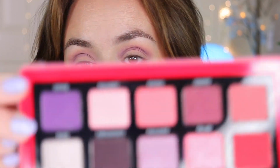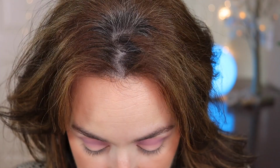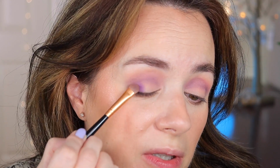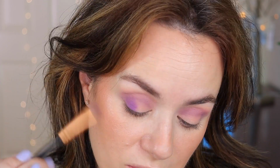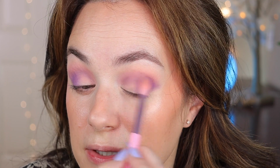Let me go into Dream, which is this darker purple, but it has some shimmers in it. I'm going to use a Morphe brush, something like this. It's a small flat brush, and I'm going to try to apply this in the outer corner here. This is quite similar to the one we applied, maybe even a sharper purple, but I really want to use that silver in the palette. So this is the shade Dream. Okay, now let's blend it nicely.